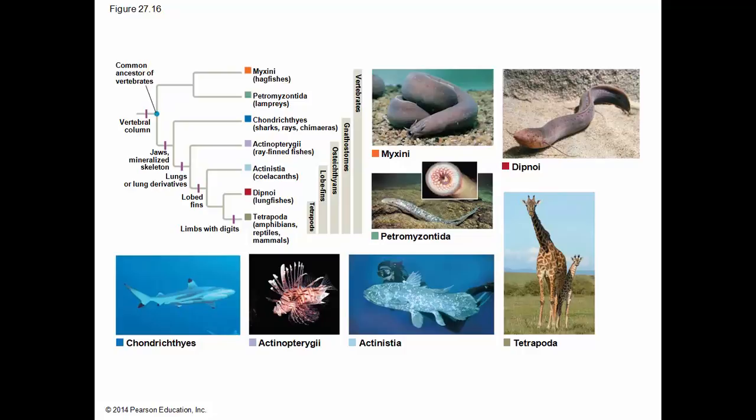Chondrichthyes, these are the cartilaginous fish, sharks and rays. Everybody knows what cartilage is, right? That's like the material in your nose that you can wiggle back and forth. That's cartilage. The chondrichthyes are sharks, rays, and chimeras. The actinopterygii, these are the ray-finned fishes. These are common fishes like bass and sunfish and the fish that we're all familiar with.